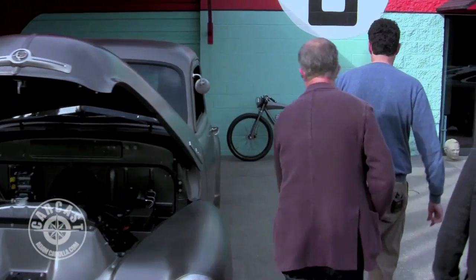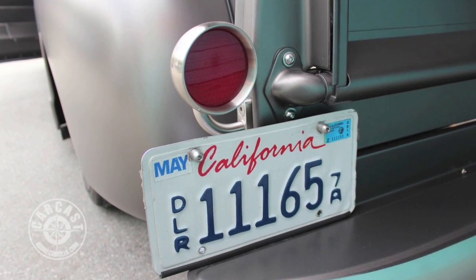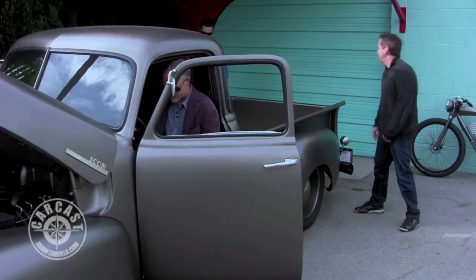Matt, you stand behind. Okay. That's your job. I just wanna look at the exhaust. Oh, look at this. Every bit. Look at that. Look at the lights. Every bit. I just love it. The fasteners are $14 each.